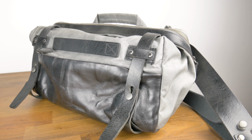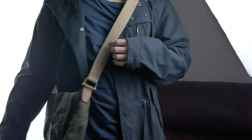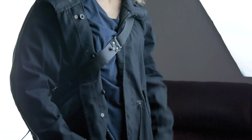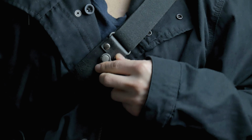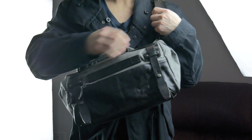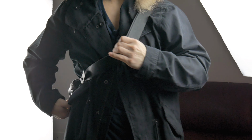I like the functionality of sling-type bags. Messengers become uncomfortable because of the way they distribute weight, and backpacks are a real pain to get on and off, especially if you have gear that you need to change often. Slings have a better weight distribution than messengers, and this sling also comes with a secondary harness that loops underneath your arm for extra stabilization. Slings are also a lot easier to access on the go than backpacks. You can just swing it around to the front, grab what you need, and swing it back, or just keep it in front of you close to your chest.